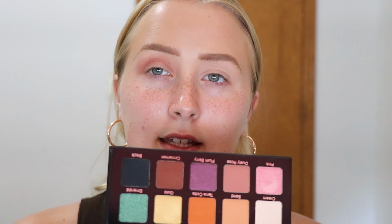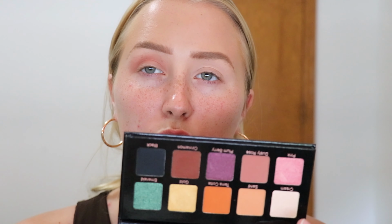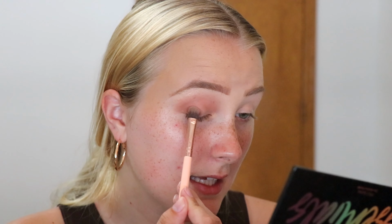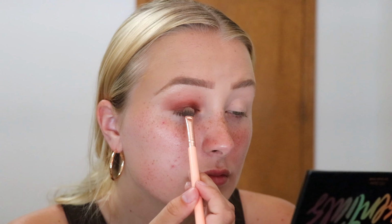Okay, then right away, I can blend this out a little bit more, but I'm going to go in with Cinnamon, which has a little tint of red to it and also brown. I think that'd be the perfect color. Literally cinnamon, sometimes I'm just dumb. But I'm going to start adding that in there to build the color and get a really solid base going.